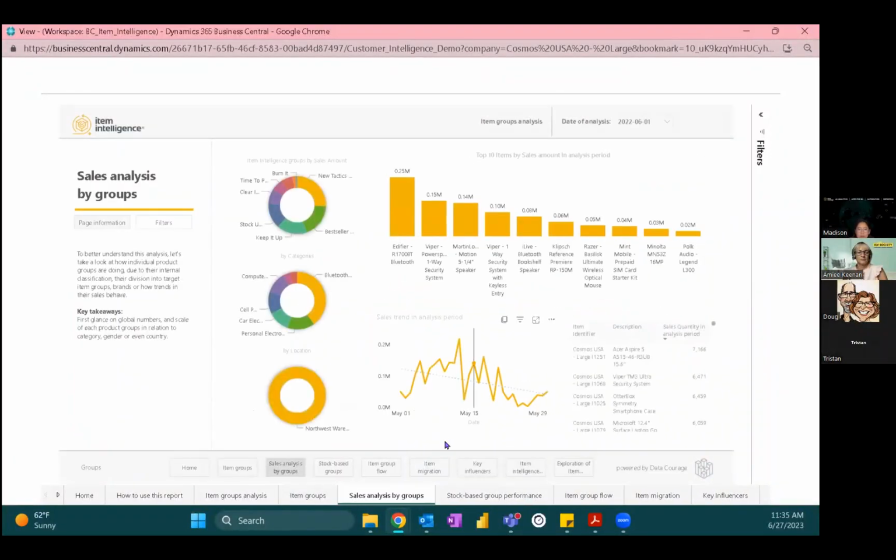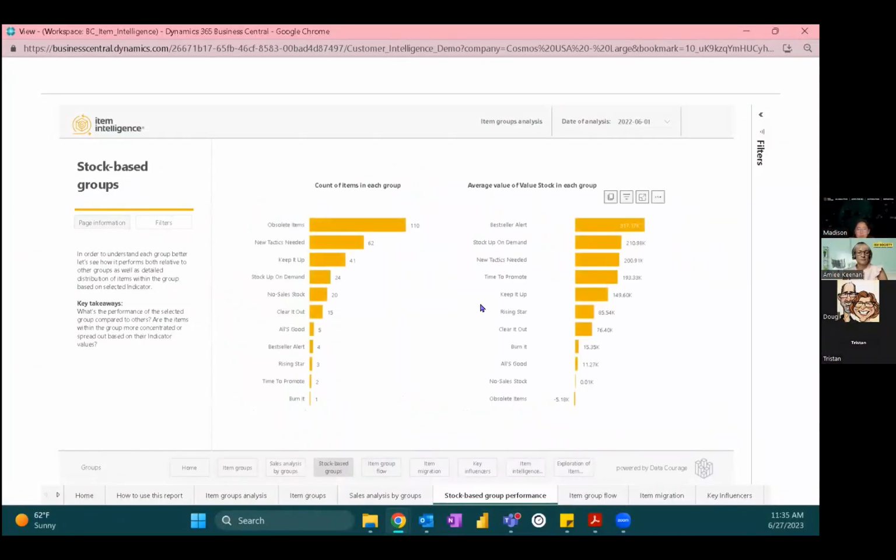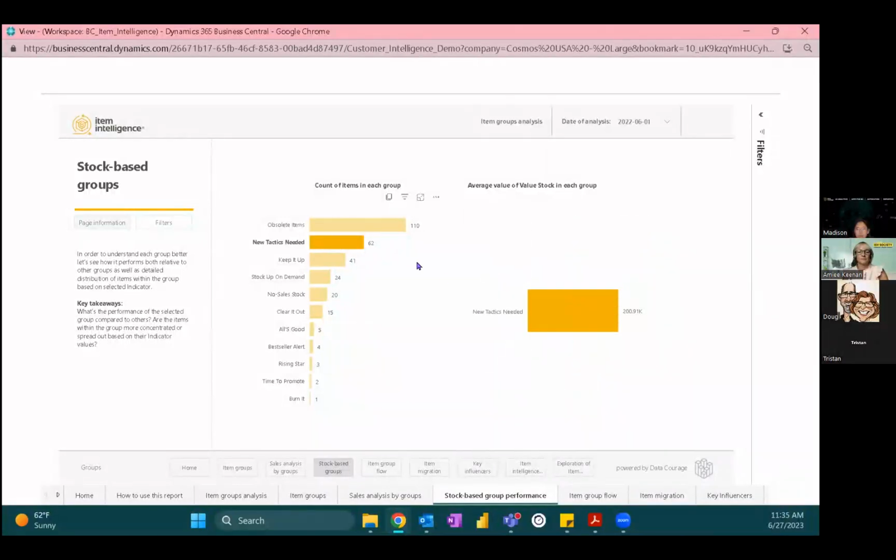Going back out of this tab, I'll go to stock-based groups. And here we can see just the count of items in each group. Obviously, our biggest one is still obsolete. And then the average value of stock in each group. So if I click on one of these bars, it'll filter and show me that I have about 200K for the average value of this group.